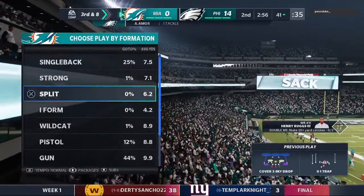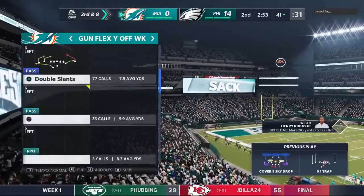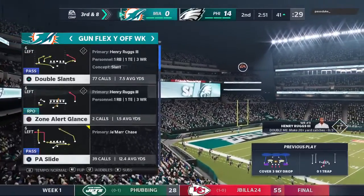9 yards on the pickup that time, so he got more than half of it back. But it's still a 3rd and 8.